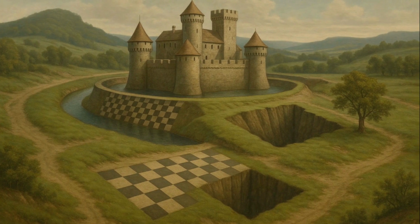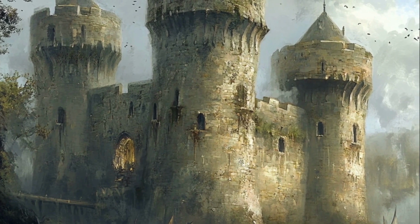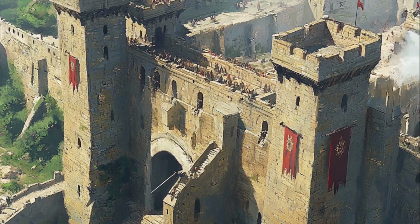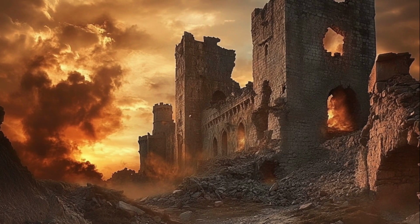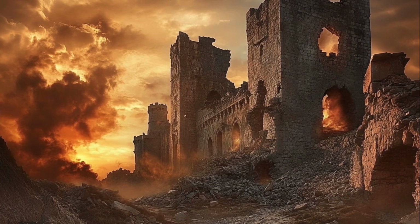And then came the optical tricks. Towers with windows too small to be seen from the ground, but perfect for a crossbow. Angled walls that made the castle look smaller or weaker than it was. Even fake damage, broken stones or scorched gates, meant to lure attackers into thinking the castle was vulnerable.